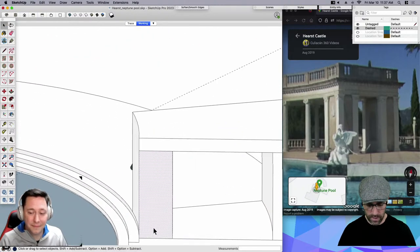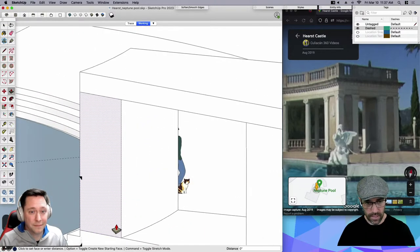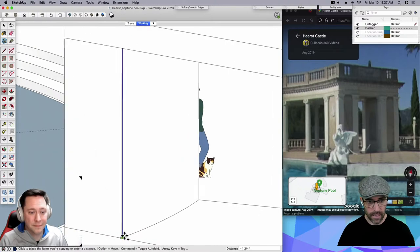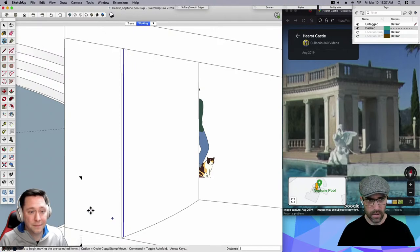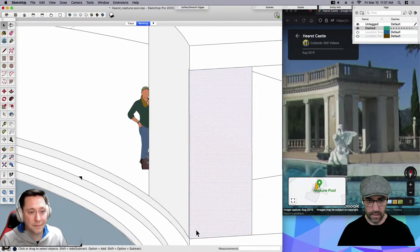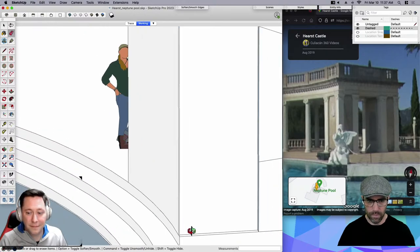There's a tiny bit of a recess. So I can't pull this in, but what I can do is grab it and copy it in. I'm just going to say that recess is super tiny, so I'm going to go 3, and then see if I can erase this without screwing everything up.